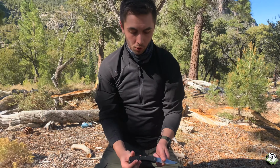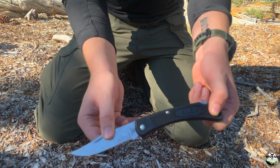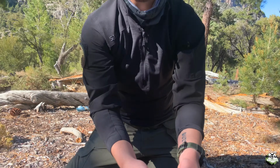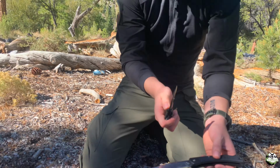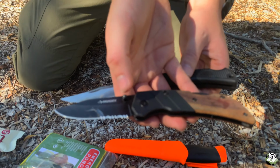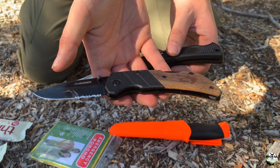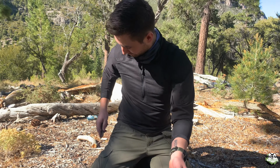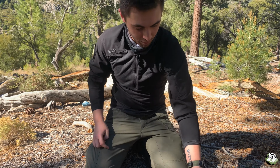I carry a Buck folding knife. I like ones with the back lock on them. They're a lot sturdier for any folding knives. I even have a little Husky I got from Home Depot that I carry, a wood handle finish. It's like $12 at Home Depot. So yeah, you can beat it up and it'll keep running. And if it breaks, then you just buy a new one for 12 bucks. Yep. Some things you can't go cheap.